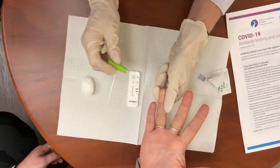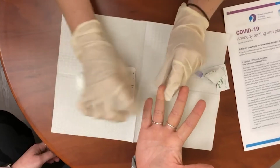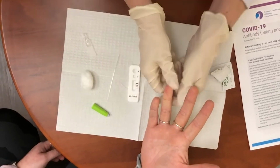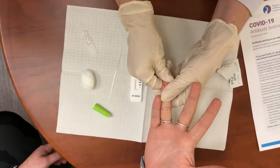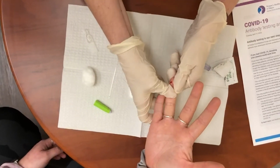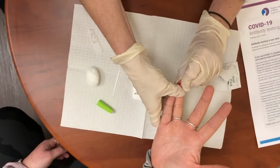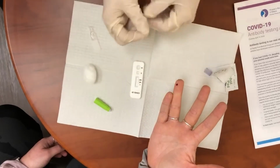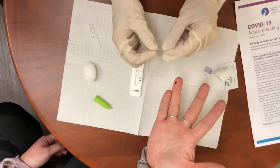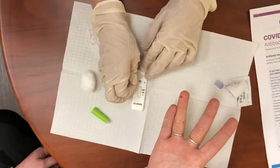What is antibody testing? The test that we're doing in the office is a finger stick test. You get 1 drop of blood, and from that blood you can detect whether you have any IgG or IgM antibodies. Antibodies are proteins that your body makes in response to an infection. So in this case with a coronavirus, if you've been exposed to it, we would expect that over a period of time, your body should start making antibodies against that infection.